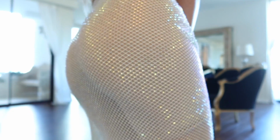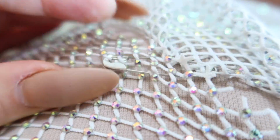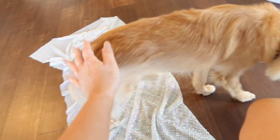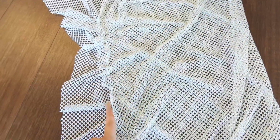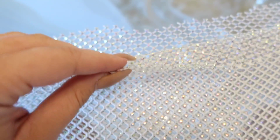Oh, wow. Okay, so anyways, you can see I just wrapped it around to guesstimate the measurements. I went ahead and safety pinned that. And then I just laid it on the floor so I can trim off the extra. So trimmed off the extra piece, made sure it's all even and lined it up beautifully.